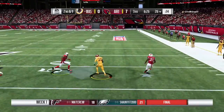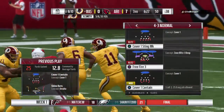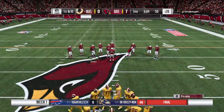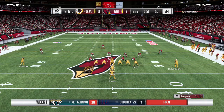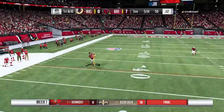Throwing the out route incomplete. That's Richardson. And he's brought down after a good gain. A really nice gain of 25 yards. Well, that's what you're looking for when you're wanting to throw the ball downfield. You want one of those guys who can play out on the perimeter, can play out wide, who can not only get open, but when they're covered, can uncover themselves.